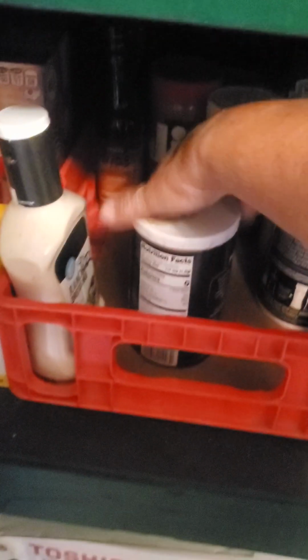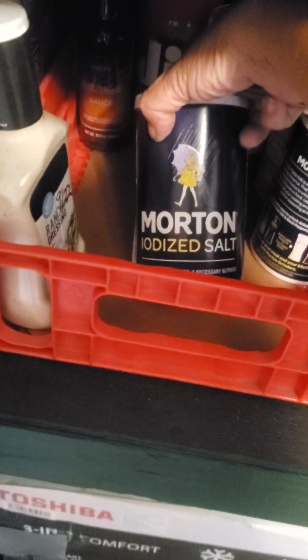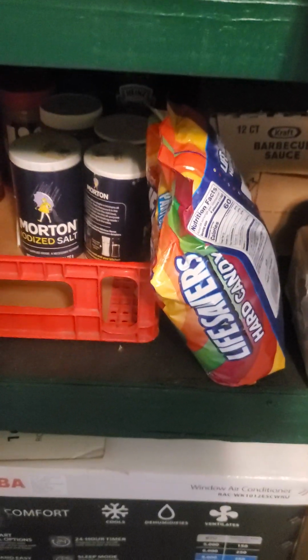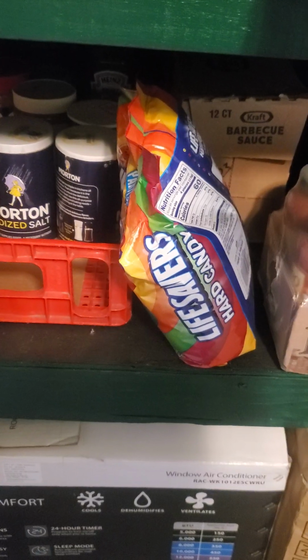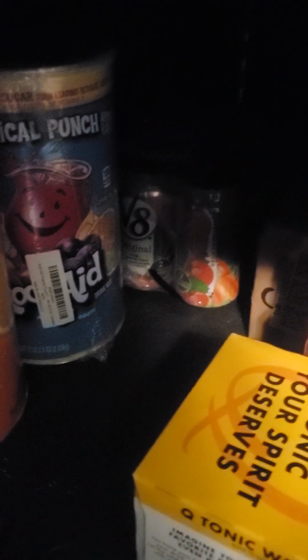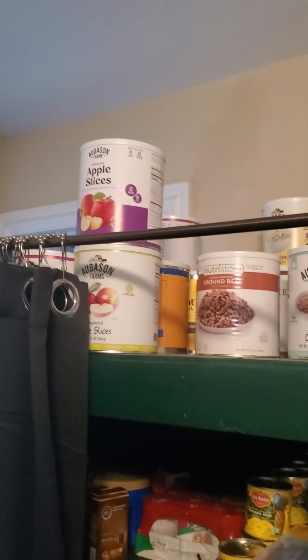I've got salt. Now this is the Morton iodized salt, that I normally use only with specific things, like French fries. I don't really use it that much. I have 2 years of supply there. That's how often I use it. I have my Ritz crackers, which go with my chicken potato soup. I have my drink mixes, Tang and Kool-Aid, and I have some V8 back there if you can see.